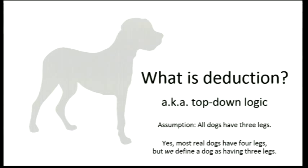And yes, I realize that most dogs have 4 legs, but for our purposes, we're going to define a dog as having 3 legs. So if I ask you later on in the presentation how many legs 5 dogs have, you would have to say 15. Good. So this way, deduction limits us to making statements about our particular 3-legged dog world.